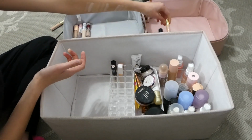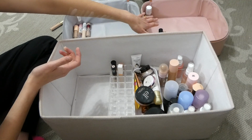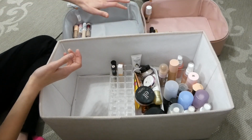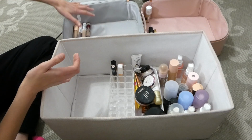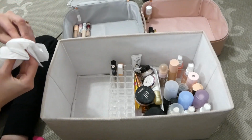I think we're gonna say no. I'm looking at the stuff that I have here, and I'm really happy with the stuff I'm holding on to. So I think I'm gonna say no. And that's gonna also make me circle back on this Pacifica one as well. I don't need it, so we're getting rid of that in the maybe pile and putting that there, because I'm genuinely really happy with the concealers and stuff that I'm holding on to so far.